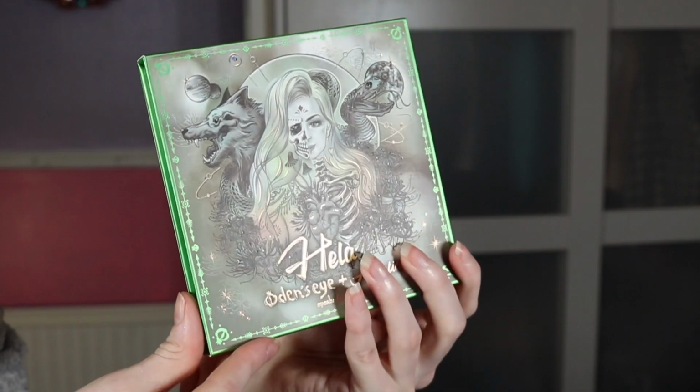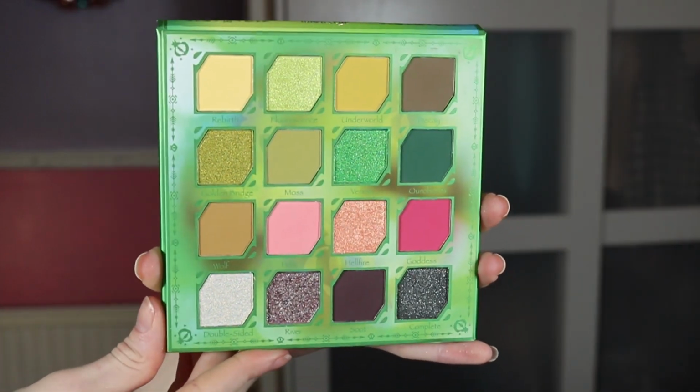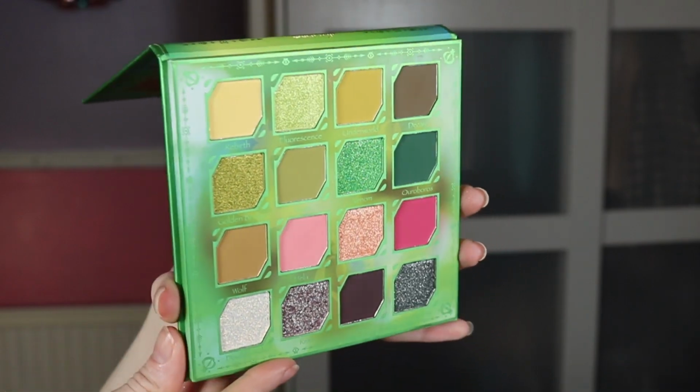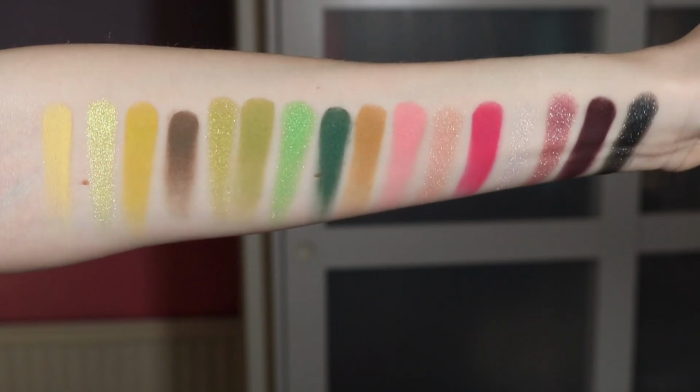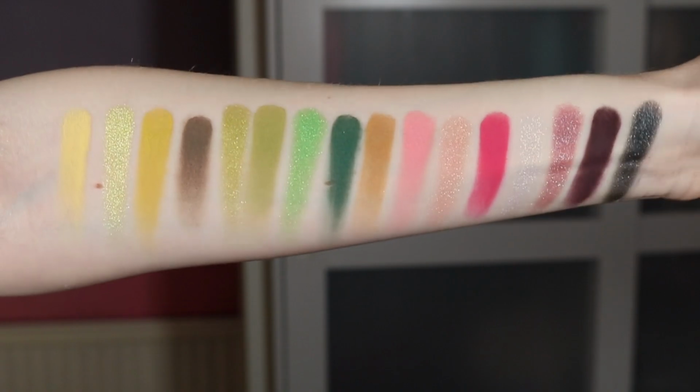But I love the mattes. I love the amount of mattes as well. The lightest shade is shimmer, the dark shade is a matte, which I always love. But you do have a really, really dark, almost black shimmer down here as well. This one is so beautiful. It's like a duochrome burgundy to blue kind of gunmetal sort of shade. And then the lime greens. We all know I love a lime green, and I'll always have a lime green wherever I can get one.